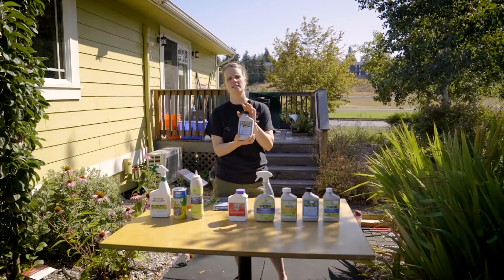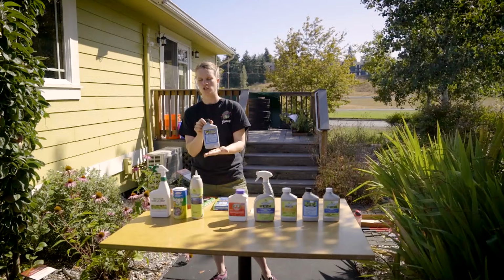Some folks who are maybe new to their yard might have a broad range of problems all at the same time because they haven't been able to pinpoint and take control of the various pests, mites, and fungus in their yard. So if you're really struggling with all of those things, get the Triple Action Plus.